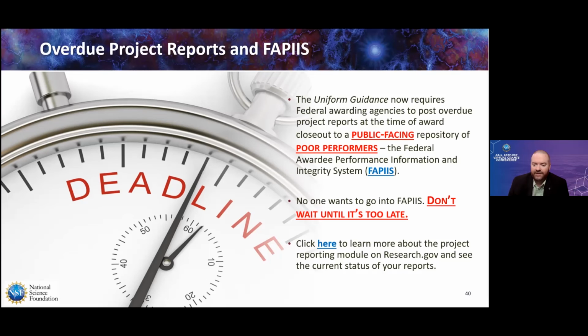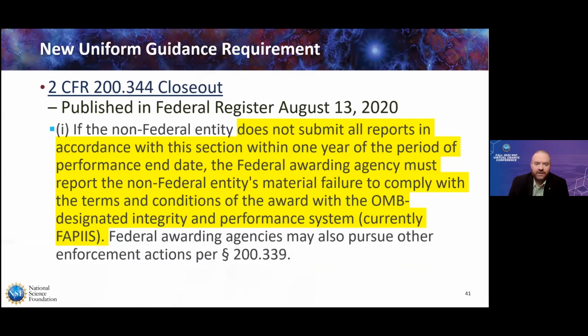Now, the specific citation in Uniform Guidance, if you're interested, is 2 CFR 200.344, and it's called closeout. And so I just give you this reference for your information, and you can look into it further if you would like.